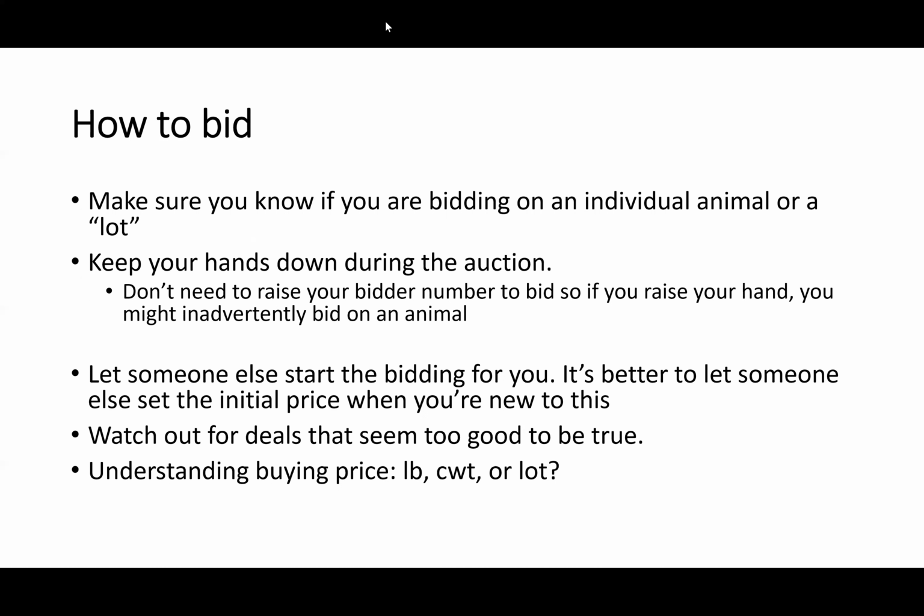So once you're able to go around to the staging area or the preview area and see which animals you're going to be bidding on, you're looking at them visually to see their body conditioning score. You're making sure that they look healthy to the best of your knowledge. And you're going to make sure that you're following along so you know which animal you're bidding on, or if it's an individual animal or the lot or group of animals.